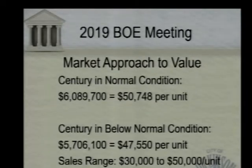So we go to the market approach to value, and you'll notice that we've still got the $6 million in normal, the $5,700,000 in below normal. And so on a per unit value, it comes out to $50,700 in normal condition, $47,500 in below normal. And our sales that we've had in the last couple of years have ranged between $30,000 and $50,000. And so then the question becomes, which one's more accurate?